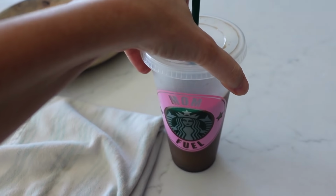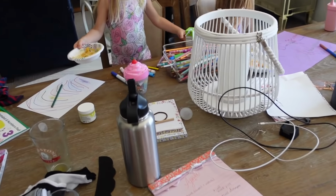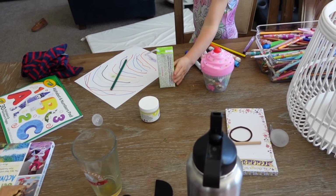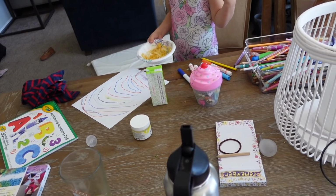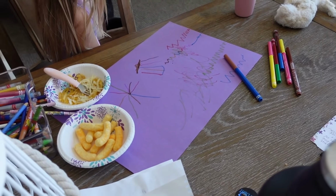Poured myself some coffee. It's totally melted now, the ice. And the girls are just doing some coloring for Dad. Violet made him a rainbow and June is making water and rainbow.